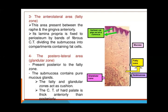The posterolateral area, the glandular zone, is present posterior to the fatty zone. The submucosa contains pure mucous glands. The fatty and glandular zones act as a cushion. The connective tissue of the hard palate is thicker anteriorly than posteriorly.